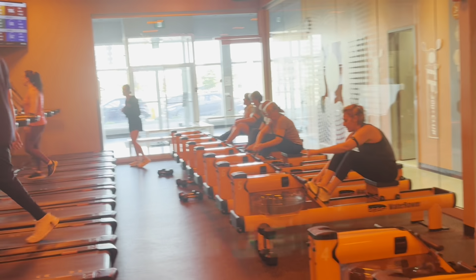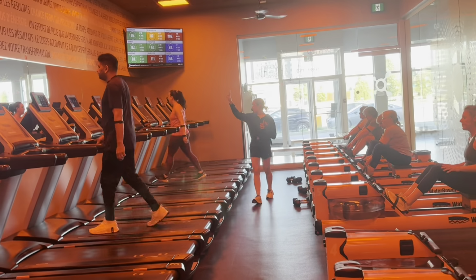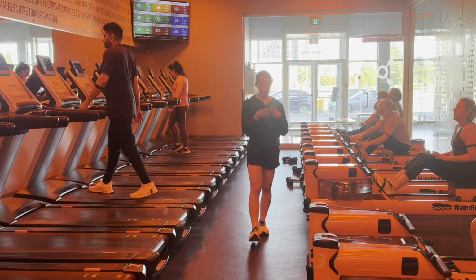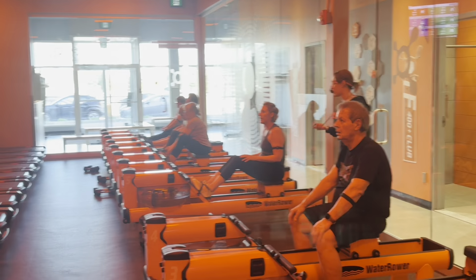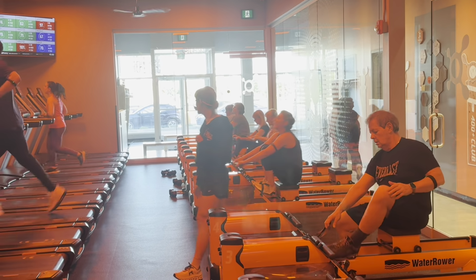10 minutes in this next one. Let's increase that intensity by 0.1, 0.2. Rowers, I want you to pick up that intensity as well. Let's try to have those watts 5 to 10 if we can. In 3, 2, 1. All out. 30 seconds.